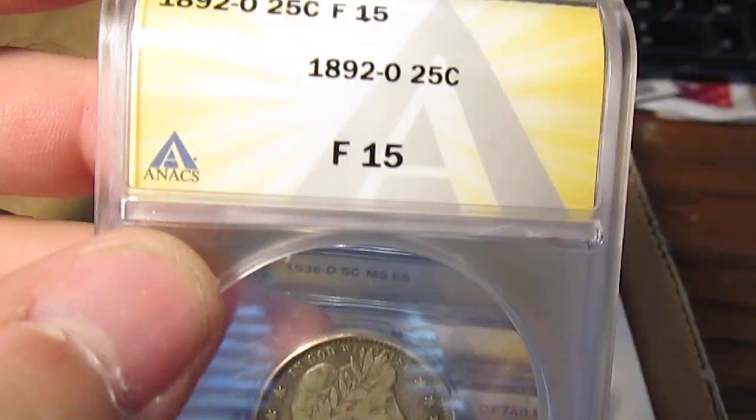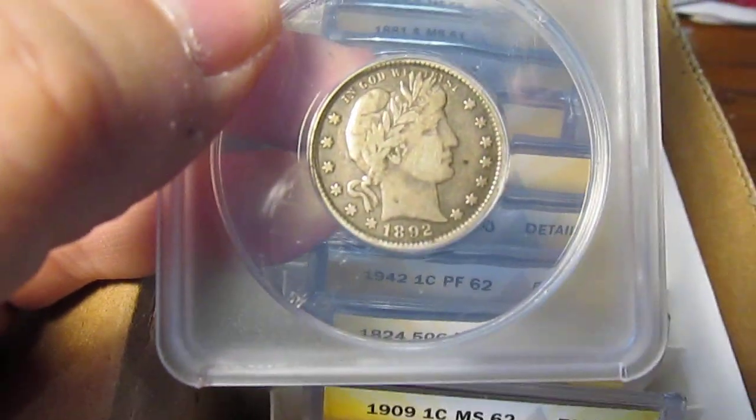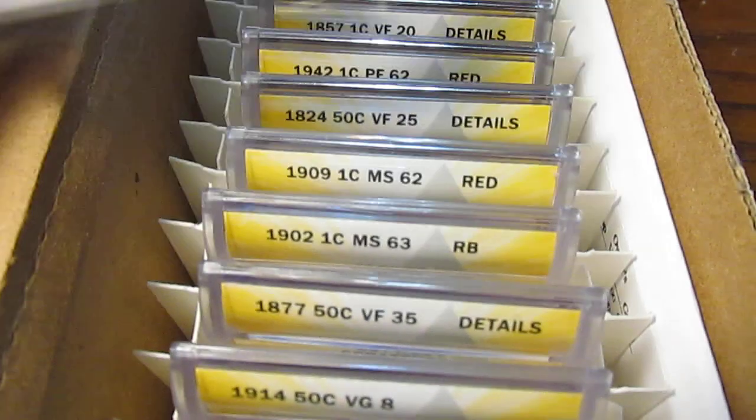An 1892, not a rare coin, but I thought I'd go ahead and get this one slabbed too. Fine 15, nothing too exciting to talk about. Nice little uncleaned version, and it did not come back with any type of details. A win.